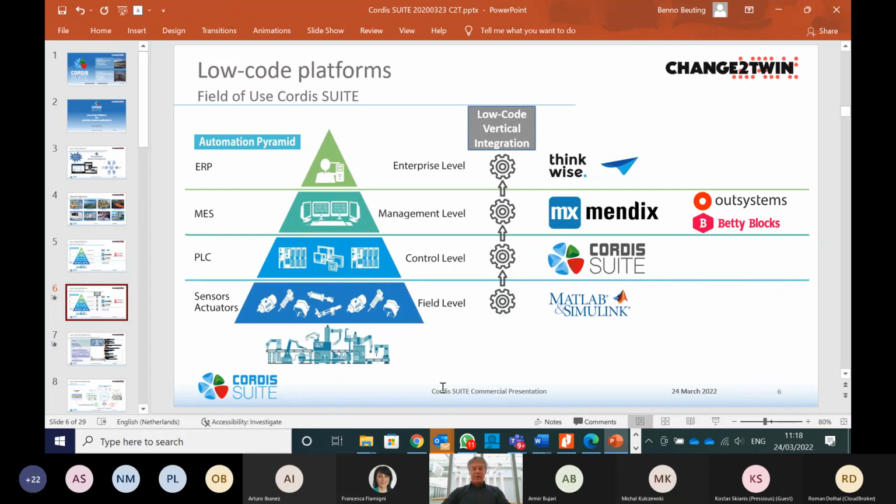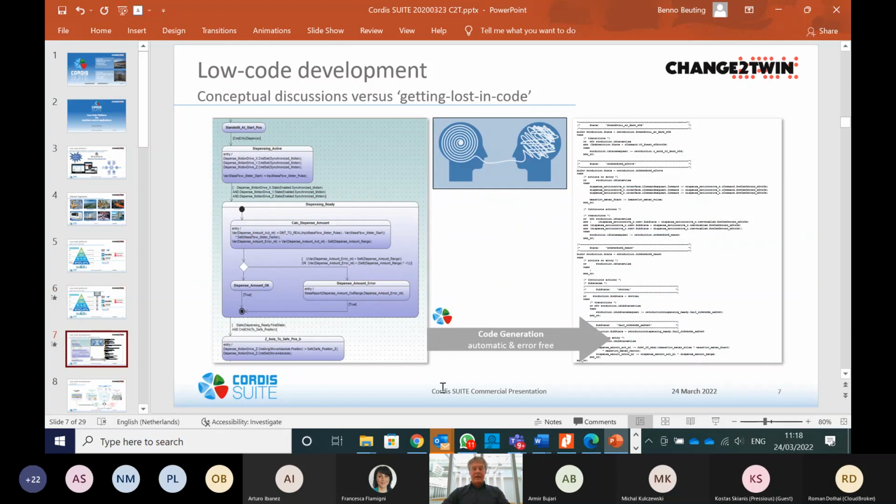What all these low-code platforms have in common, and we as CORDIS Suite has the same approach, is that you describe your software in a graphical way. So on the left side, your dynamic behavior, you describe in a kind of a flow chart. So actually you're just designing the behavior of your system, and that's not per se something that's only software related, but very often is system related. So on system level, you describe with different domains. So other mechanical, electrical, process engineers, they all are jointly making these descriptions, and from this design, automatically the code is generated. That's on the right side.